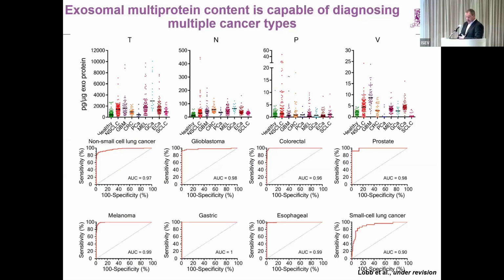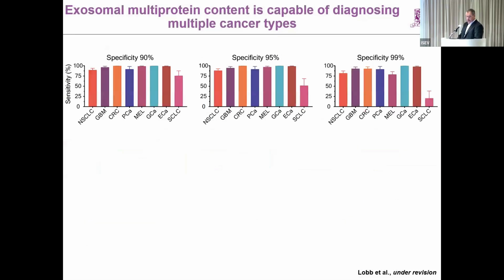The good thing is that we have a very accurate discriminator between cancer and normal. Here are the areas under the curve for the 8 different cancer types. If we look at different specificity cutoffs, the sensitivity is quite high, above 80% for most of them. Small cell lung cancer and prostate cancer are outliers. We had only a few samples, for collection reasons, for small cell lung cancer and prostate cancer, because it's not very useful.